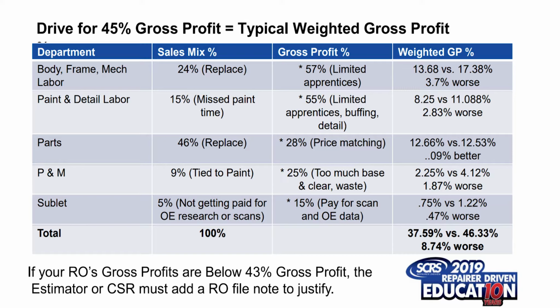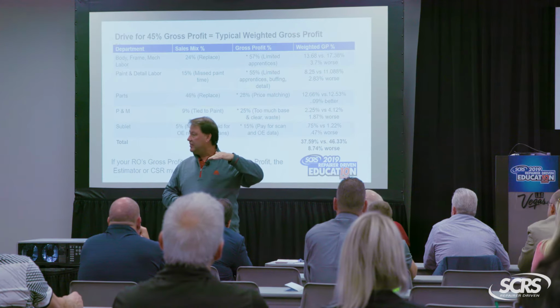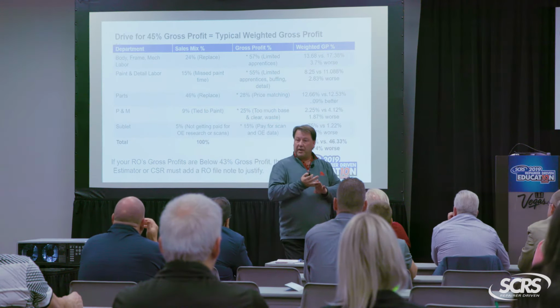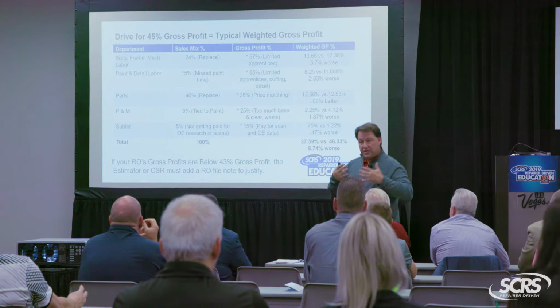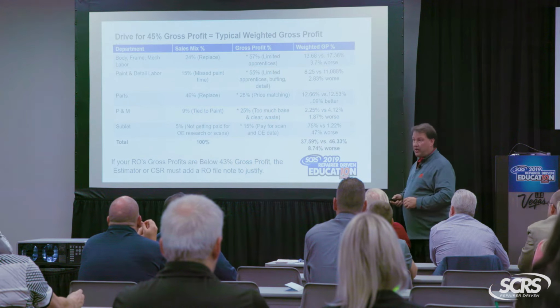His paint and detail is only 15, which means that the number of paint labor hours on a job is what? Higher or lower? Lower. So instead of getting 9 paint labor hours per job, he was only getting 7.7. So he's missing a bunch of paint labor by missing paint inside of panels, weld burn damage areas, and things like that. They were obviously replacing all their parts, or a lot of parts.